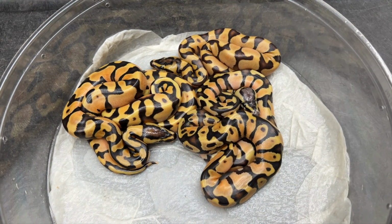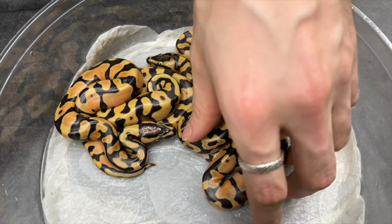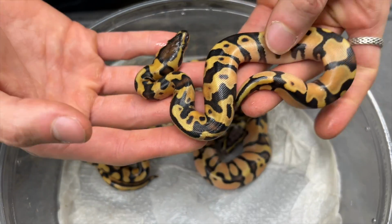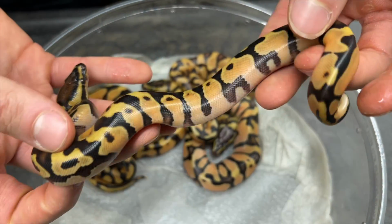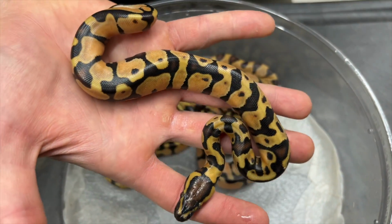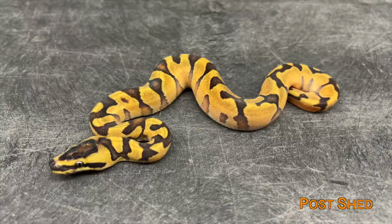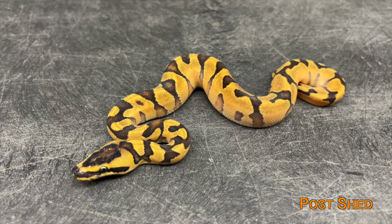But since the father is super and she's super cantaloupe, everything is and she cantaloupe. I think this one here is just a single gene and she cantaloupe. But again, amazing sides, beautifully contrasted animal, super gold in coloration. Here, I think we have a super enchi cantaloupe.